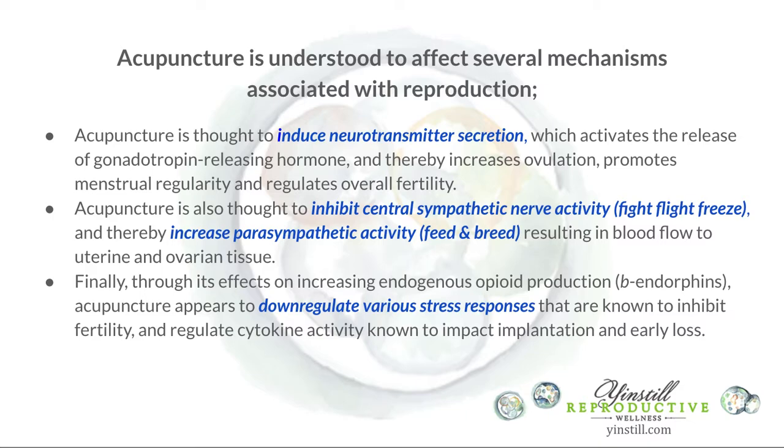Acupuncture is also thought to inhibit central sympathetic nerve activity, so the part of our nervous system that regulates fight, flight, or freeze, which most of us are likely within a lot of our life due to stress. And in turn, acupuncture thereby increases parasympathetic activity, which is more feed and breed. So in fight or flight, more resources in our body are directed to heart, lungs, brain, big muscles. Parasympathetic, or the feed and breed, resources get sent to our digestive and reproductive system. So this results in increased blood circulation to uterine and ovarian tissue, as well as the testes and sperm from a male factor. So that's the really important piece there, the increased blood circulation, in particular when we're putting in good nutrition and taking care of ourselves.